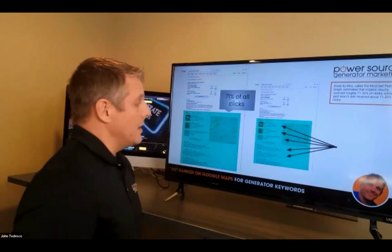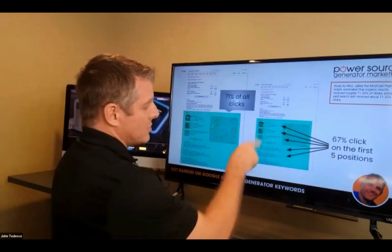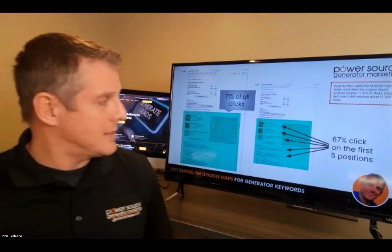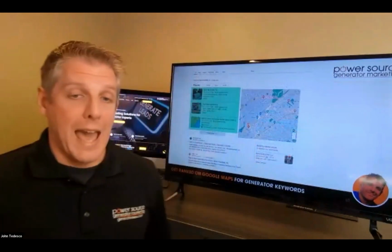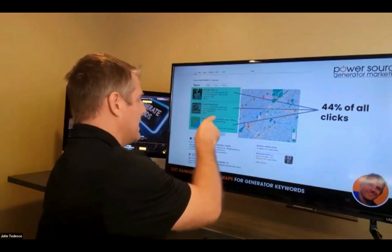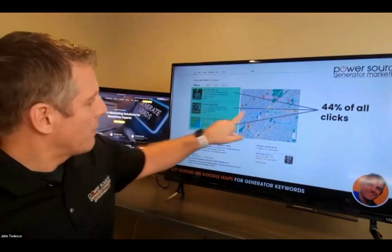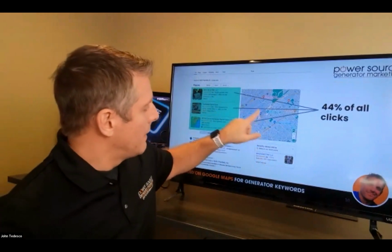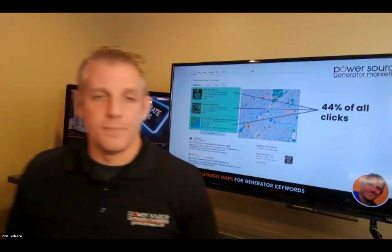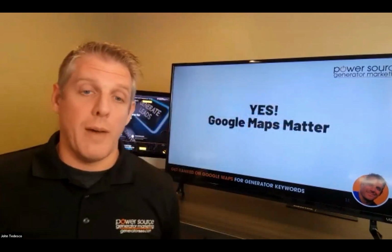And now within these first 5 positions, so the first 3 and the top 2 organic results, 67% click on this area. And then when we get into the actual map pack, 44% of all clicks are clicking inside this map. And this is what we're focusing on here. We want to make sure that your location, your office is in this result. So Google Maps matters.